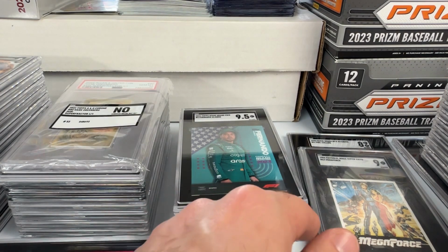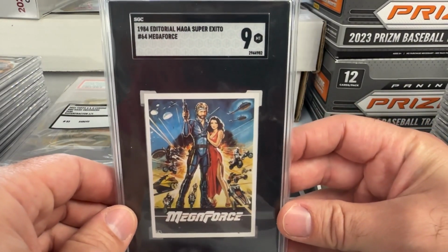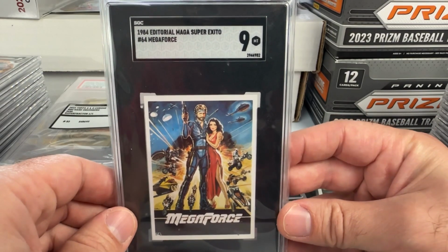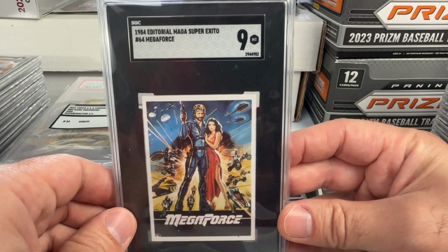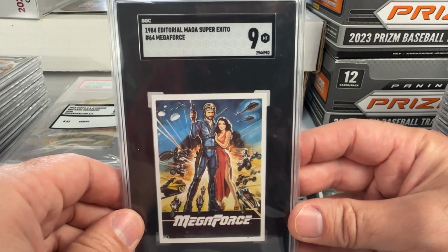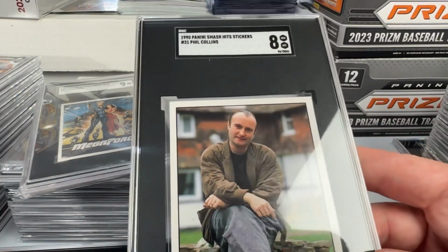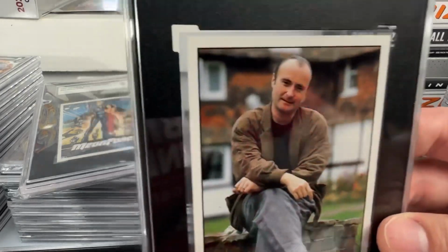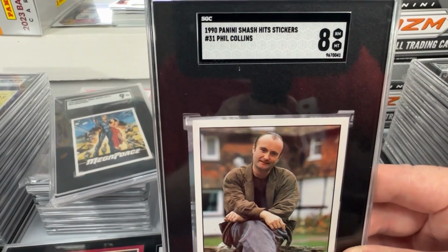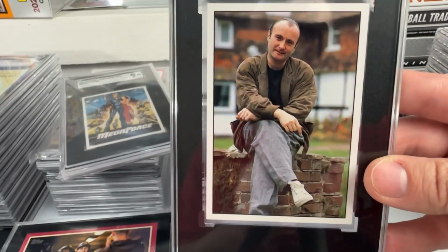We got 2 cards here for Clint. He's got a 1984 editorial Maga Super Exido Megaforce, which received an SGC 9. So, solid order. Solid grade, I should say, for a card from the 80s to pull off the 9. And then sent in this 1990 Panini Smash Hits. And the bigger cards are going to be a little harder to show off. But 1990 Panini Smash Hit stickers. Phil Collins received an SGC 8.